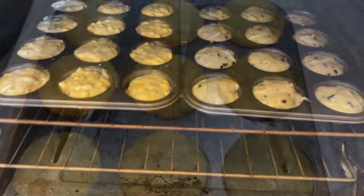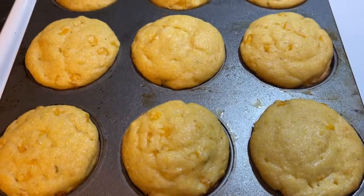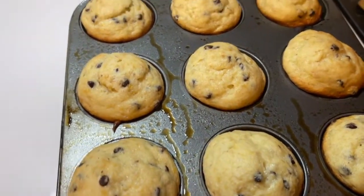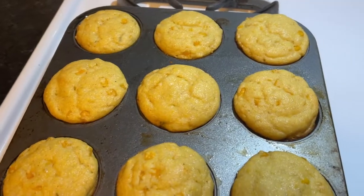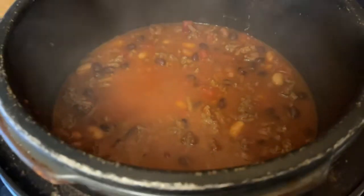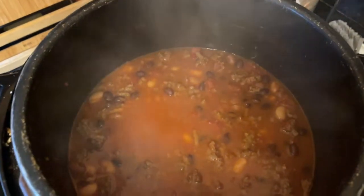Meal prepping at its finest. Look how pretty those turned out. They turned out so good. And here's the chocolate chip. So chocolate chip muffins and corn muffins. And you guys, here's the chili. Delish, you guys. It's so good. Dave knows how to make some chili.